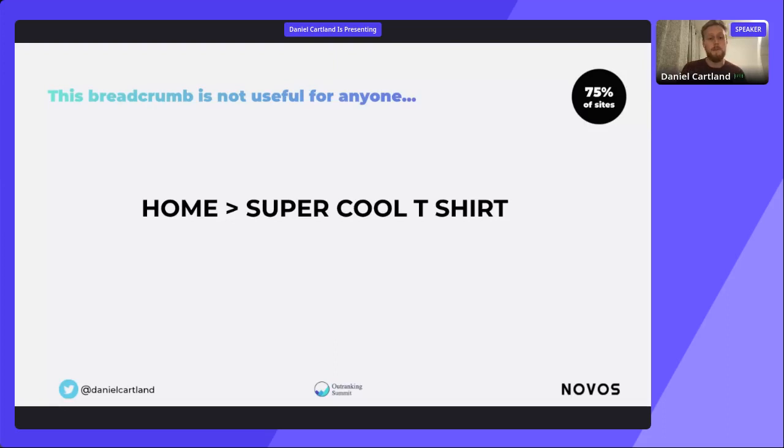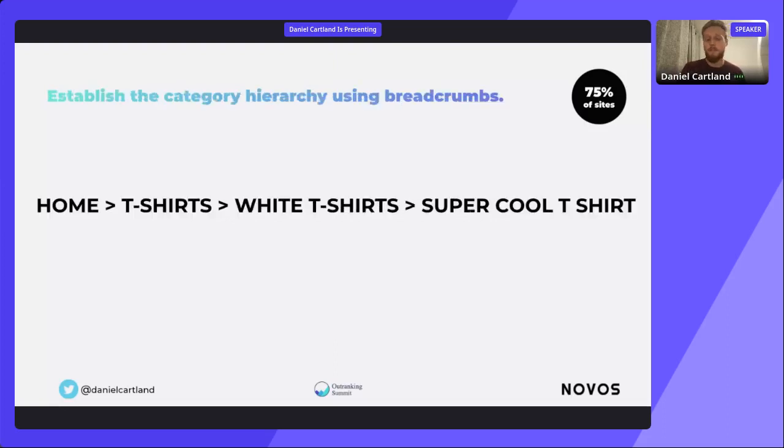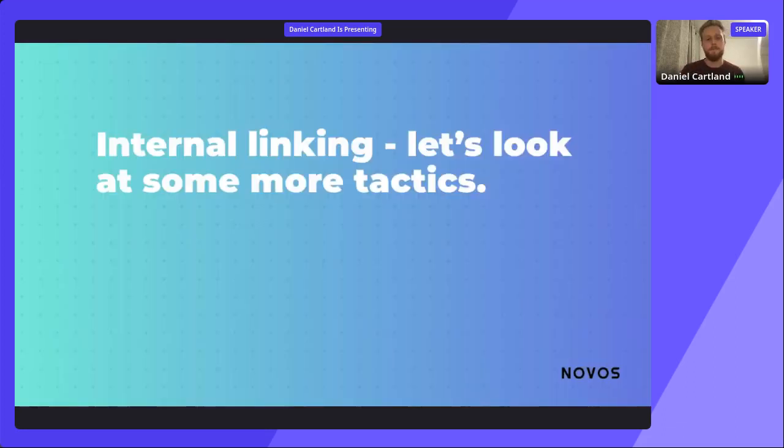So this is what we recommend. We change it to having the full category and subcategory hierarchy within the breadcrumb. If you're a customer, you can easily navigate up to browse a wider set of products if you don't like the one you're on. And as a search engine, you're getting loads of information about the context of the product, where it sits within the site, and how your site's structured.